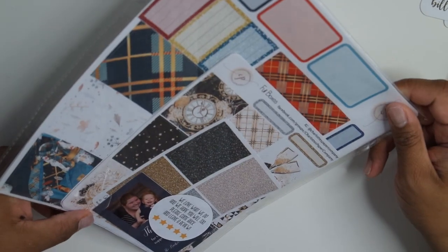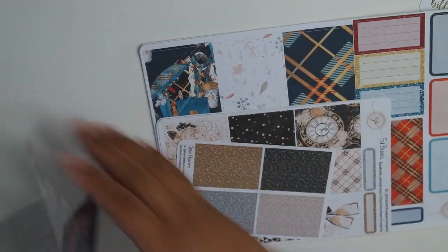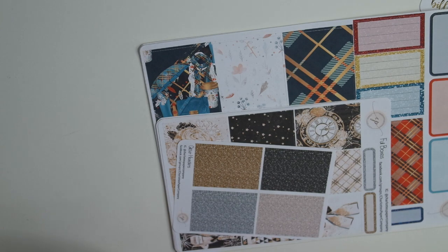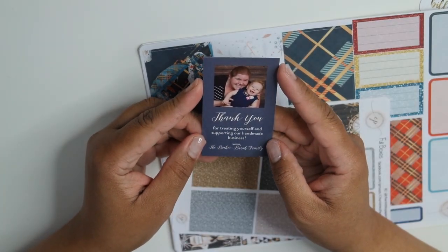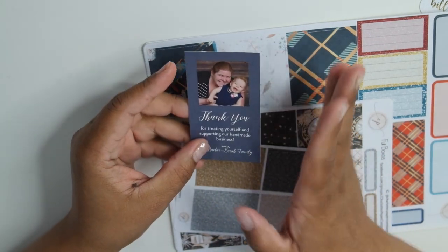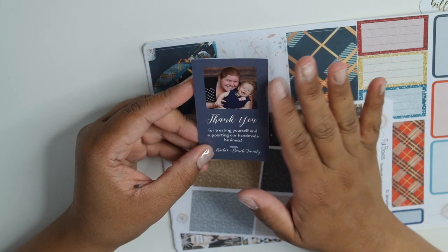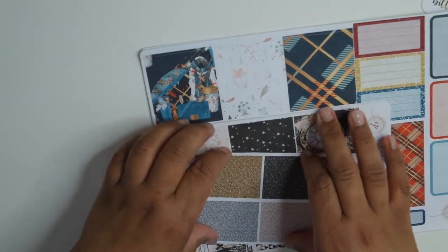The next thing I have is from Charlotte's Paper Company, and this is Catherine, who owns this shop on Etsy. I love the fact that her card has her and her daughter on it, because they are like a family business. I believe her and her husband do it together, and on her Instagram too, they have great family pictures. So it comes with her business card.